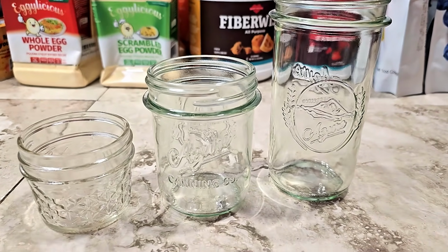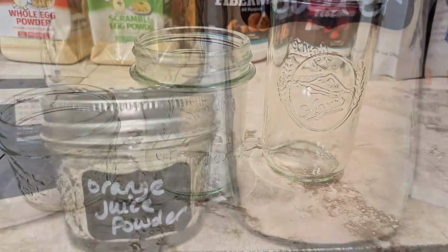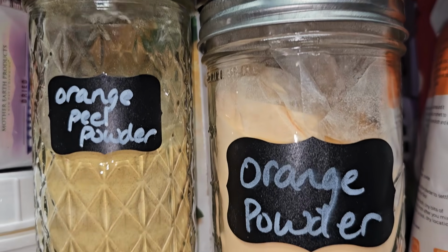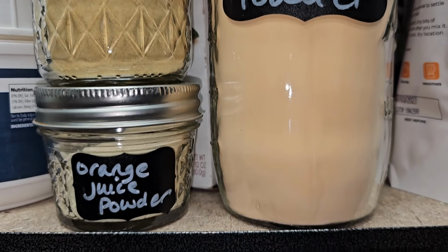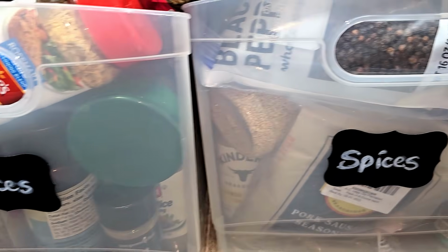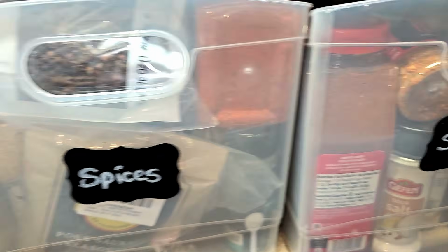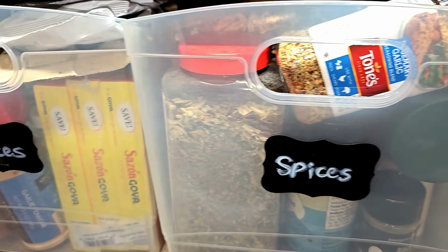So I was thinking of moving a lot of my spices and seasonings and certain powder storage into these jars, because I love seasonings, love spices, things like that. I have tons of them. They're all in their random different jars and bottles they come in and they're just thrown into bins. I really want something neater and more uniform.